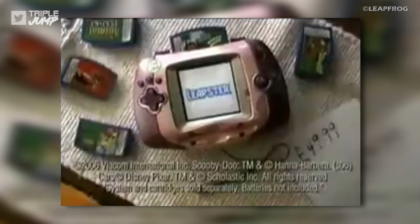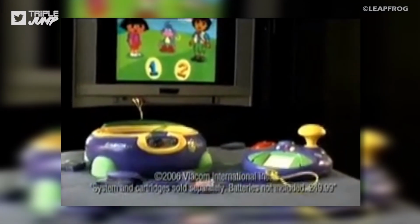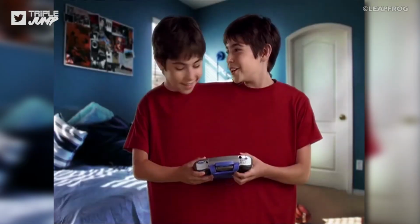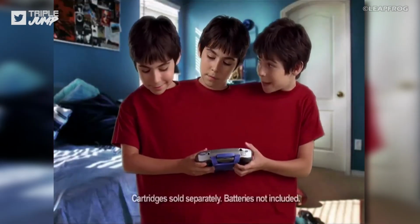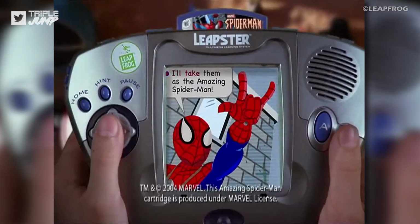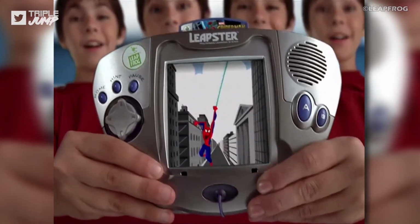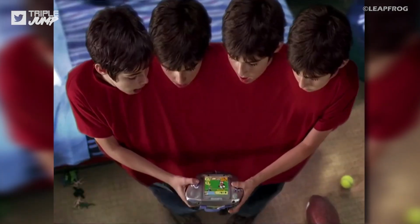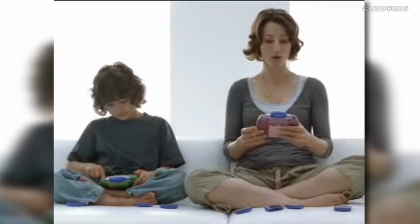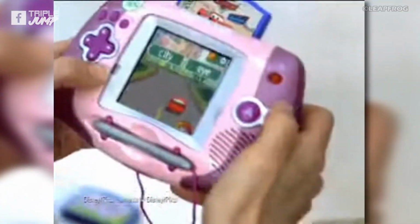LEAPFROG is one of very few companies that have managed to carve out a sustainable presence in the educational console space, with the Leapster and its revisions being especially popular. This is no doubt due to the fact that it's inexpensive, around $180 when adjusted for inflation, and features a library of child-friendly games. Granted, there are only 50 games in that library, but that tends to be the number available for any educational handheld. And besides, the Leapster isn't meant to be played for a lifetime, it's meant to be played until you've mastered your alphabet and animal facts.